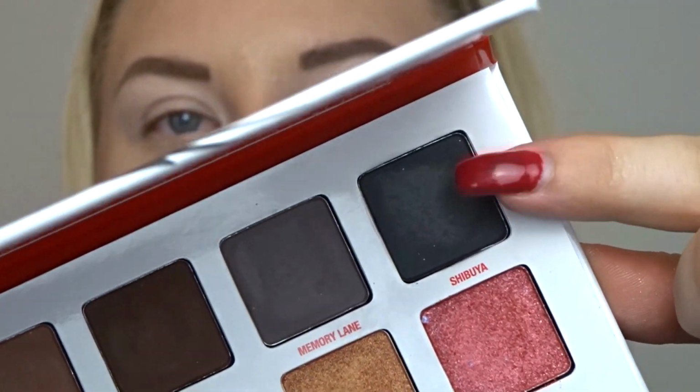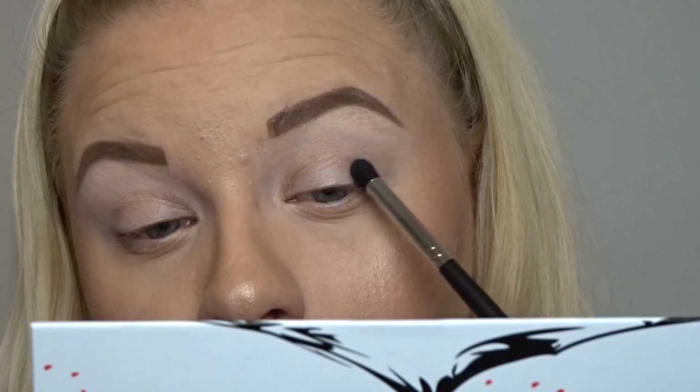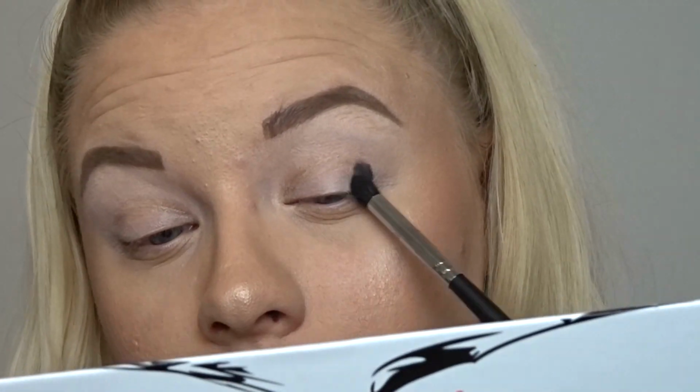So obviously we're going to be going fully neutral today, but I feel like a pop of a really beautiful shimmer or something all over the lid. We are going to start off with the darkest shade in the palette, which is this one here. And this is called Shibuya. Please, I'm really sorry if I'm butchering that name. I'm going to take this on a Morphe M321 brush, and I'm going to add this just to the very outer corners of my lids.